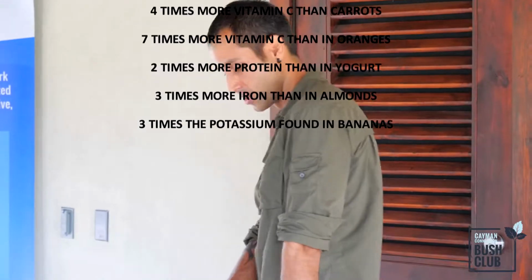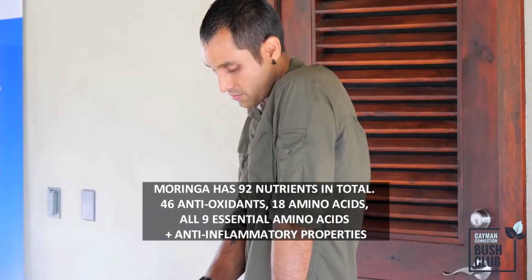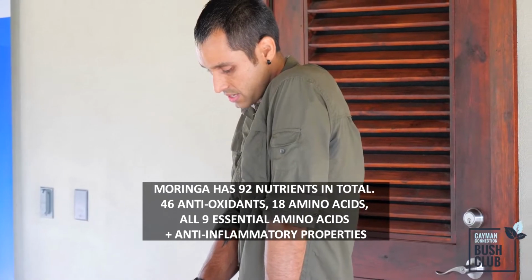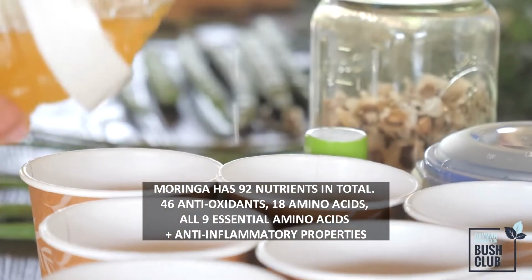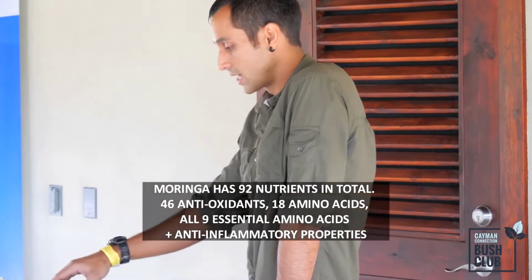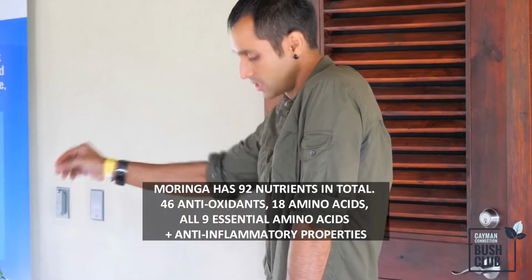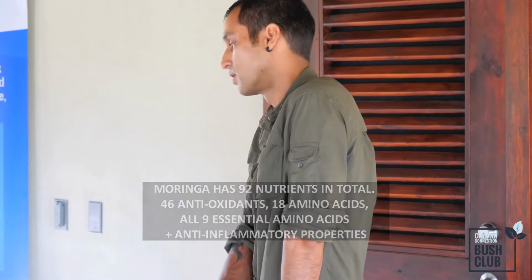It has 92 nutrients in total, consisting of 46 antioxidants and 18 amino acids, which include all 9 essential amino acids, which is really rare to find all 9 present in one food type. Usually you have to get them in different combinations. And then also it has a lot of anti-inflammatory properties.